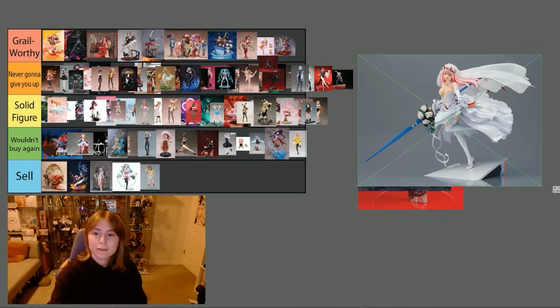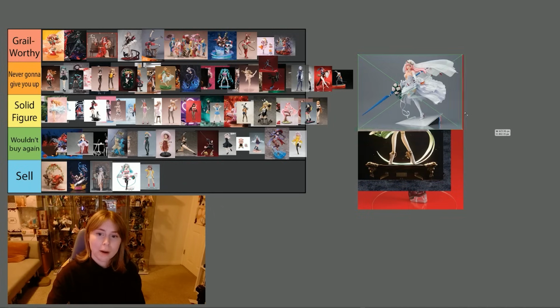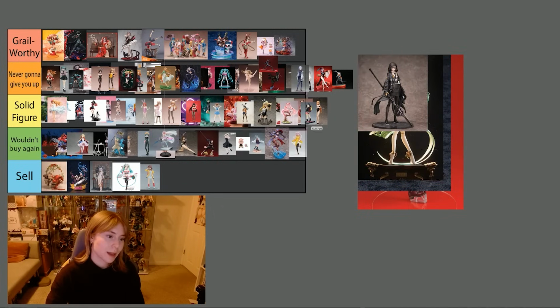Next up, we have the Wedding Dress 02 figure. Such a beautiful figure. I think she's amazing. I think she's breathtaking, but I've never loved her face. I don't think I'm gonna sell her, but I would not buy her again. I was hoping that the face would grow on me once I got her, but it didn't really. And I paid a lot of money for that figure, so I do kind of regret it a little bit.